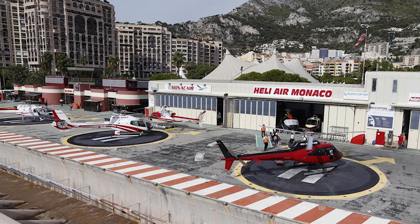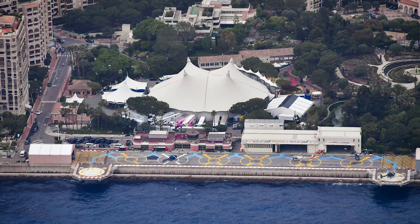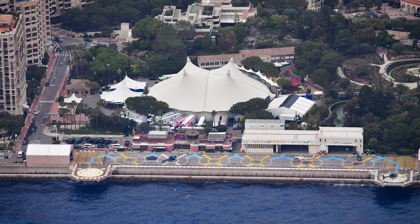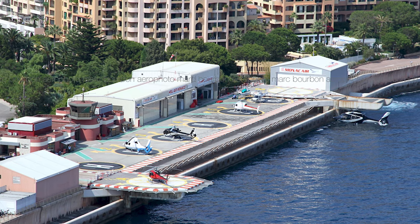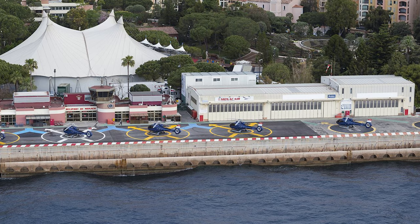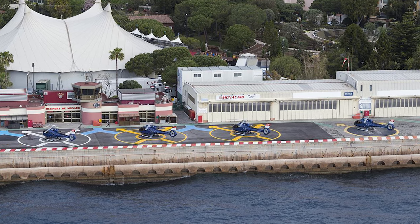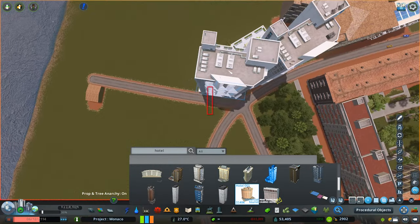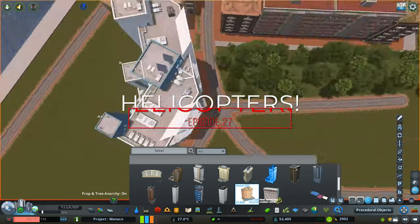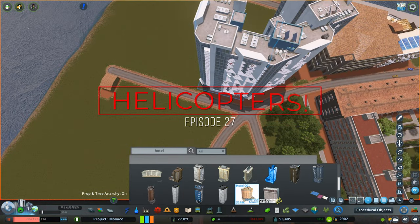Now, when I started this project, there were a few locations that really took my eye and fancy, and this particular corner really did, and I think it's just how unique it looks. You've got the hotels on one side, you've got this heliport sticking out just randomly out of the waterfront, and this huge tent in the background. Really unique, very interesting, and we're going to work on that today. So let's jump into episode 27, helicopters, and let's get things going.